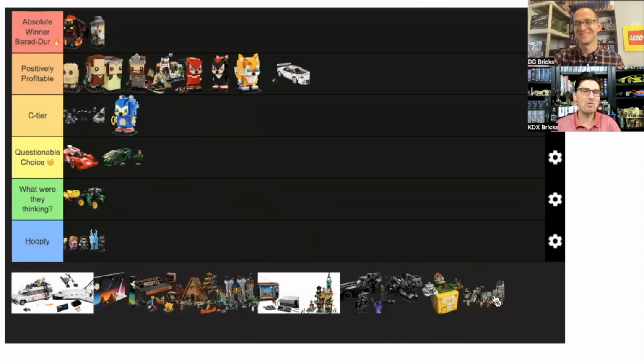If everything looks the same, then of course these sets might explode. But to me, it's just a lot of risk, and I'm steering well clear of these. All right, I really had to think about this one. I'm going to go with top of what were they thinking. I know what investors are thinking, but I think we need to think very cautiously. So that's where I'm going.